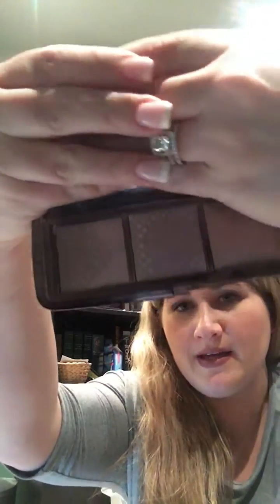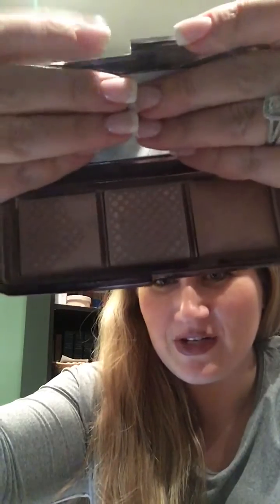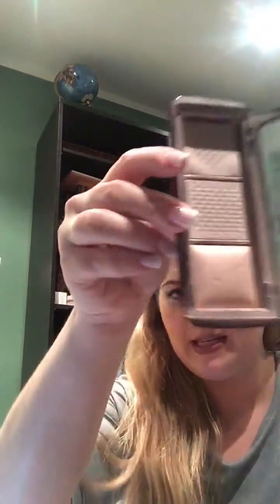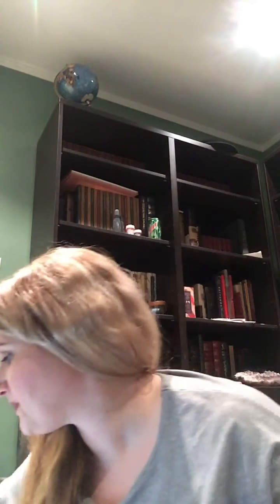Then in the Hourglass Ambient Lighting palette, I'm working on Dim Light here and Radiant Light. Radiant Light I haven't touched really yet, but Dim Light I'm working on as my highlight right now. I did finish Incandescent Light not too long ago. They're really soft powders. I've had them for a while, so I just want to make sure that I use them before they go bad. There's no date on the back, but I'm sure these are on their way out because I got this when it first came out.